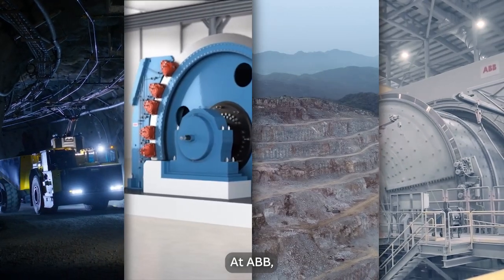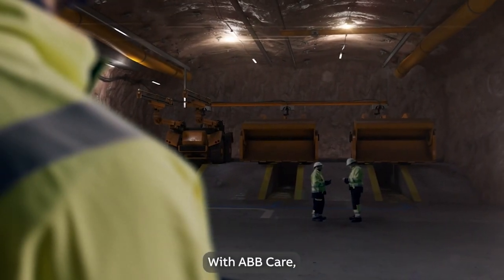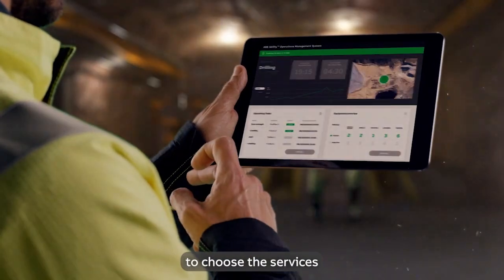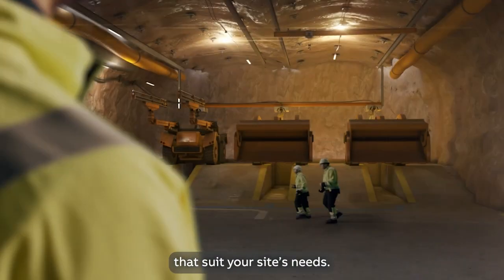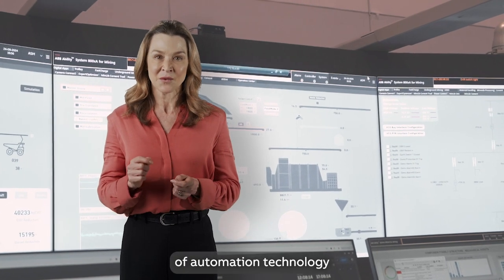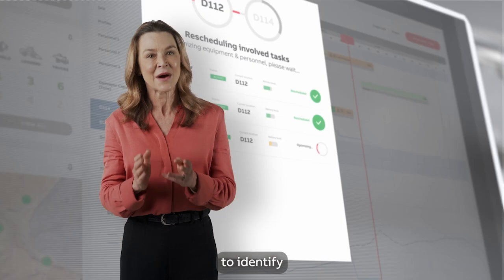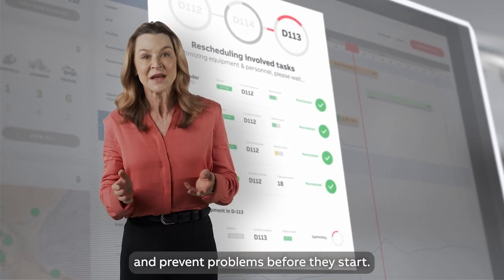At ABB, we know that every mine is different. With ABB Care, you have the flexibility to choose the services that suit your site's needs. At ABB, we leverage the best of automation technology and our deep industry expertise to identify and prevent problems before they start.